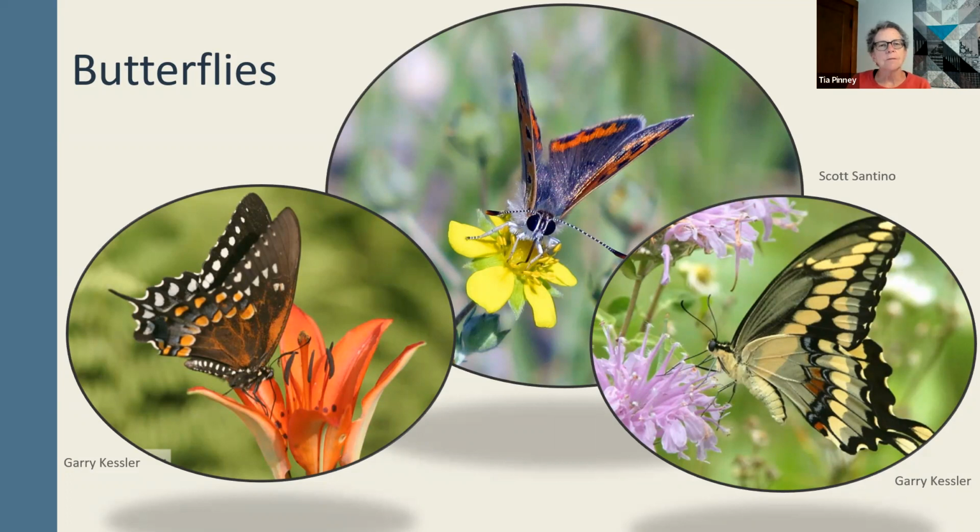The giant swallowtail on the right, that's a butterfly that has moved north. That is a southern butterfly that we now see in New England quite regularly. But even 15, 20 years ago, it was unusual.